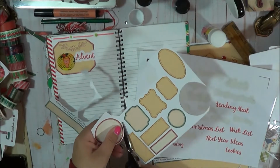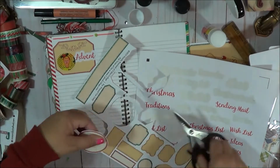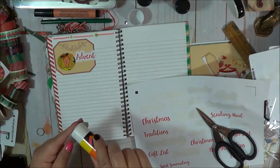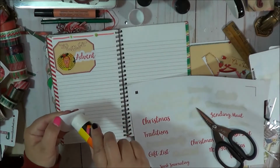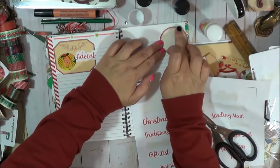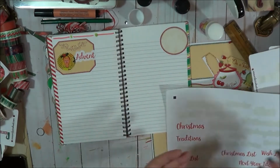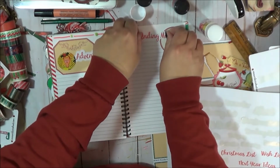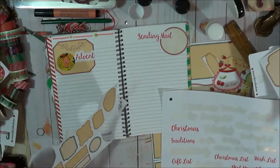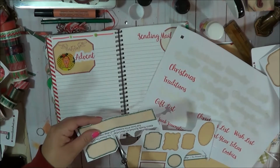Now, I did sign up for a Christmas card Secret Santa swap through Lovely Lens Life, and I'm looking forward to that. So this over here is going to be Cindy Mellon gift list. And my gift list is, I think, pretty much neighbors' gifts and things like that. Like I said, I don't send a whole lot of mail out this time of the year. Sometimes I do, but not a whole lot, not to where it takes up a whole page.